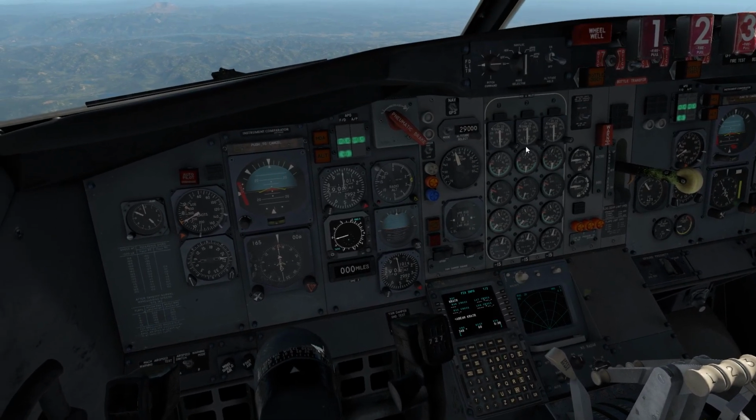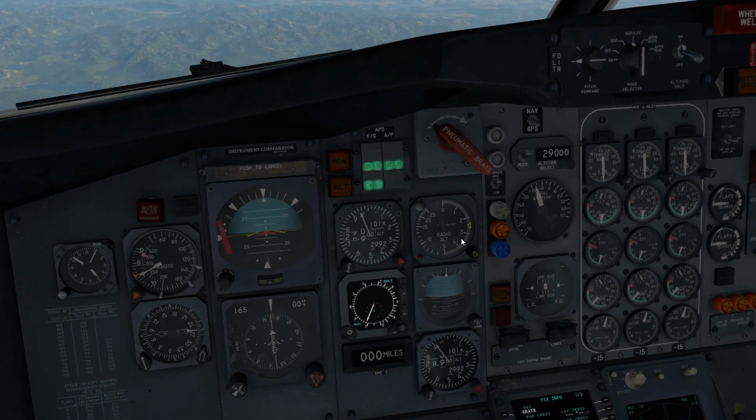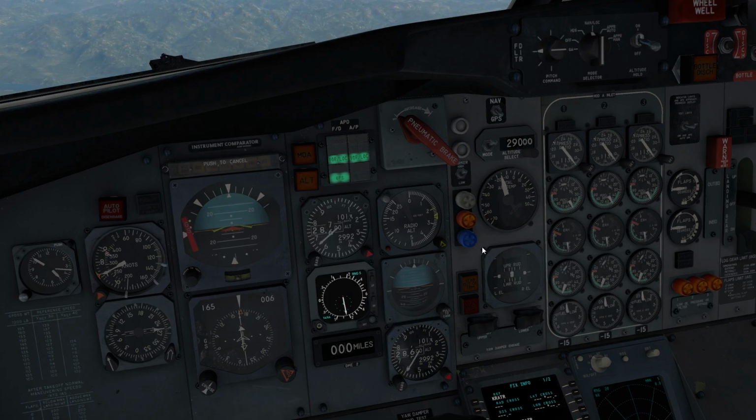And just using vertical speed mode, initiate a descent of around 1,800 to 2,000 feet per minute. And throttle back some. Maintaining Mach 0.72 to 280 knots for now.